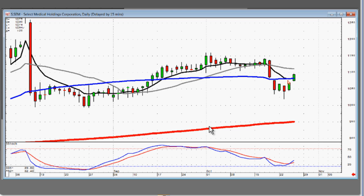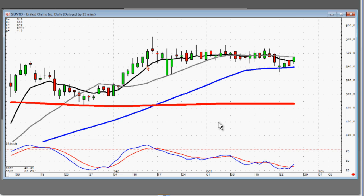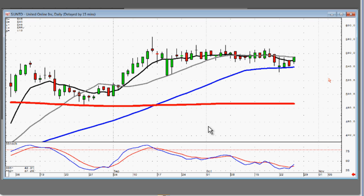because what makes this any stronger than any other bottoming? The fact that we see a long, flat handle for a scoop, and now all of a sudden the enthusiasm's coming back into it, and it's usually a lot stronger than after everybody's gotten bored sitting in that handle for a while. Same scenario on UNTD. Flat, flat, flat, came right back. Where did it support? Right here on the 50, starting back up. So if it breaks out through this level, you've got a potential of a good, again, 20, 30, 40% move to the upside.